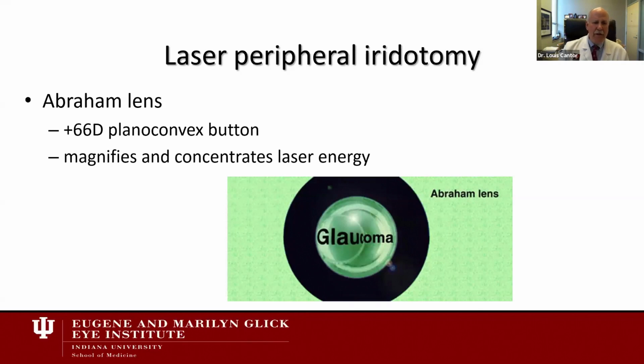We often use a lens such as the Abraham lens, which has this plano convex button on it to magnify and concentrate the laser energy and help with penetration.